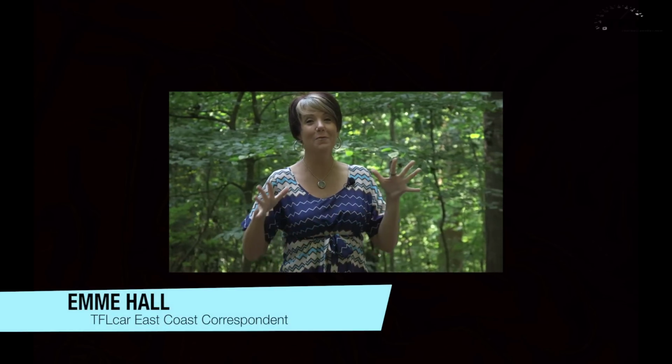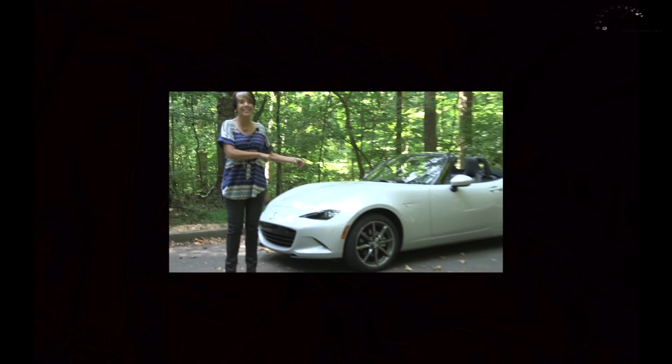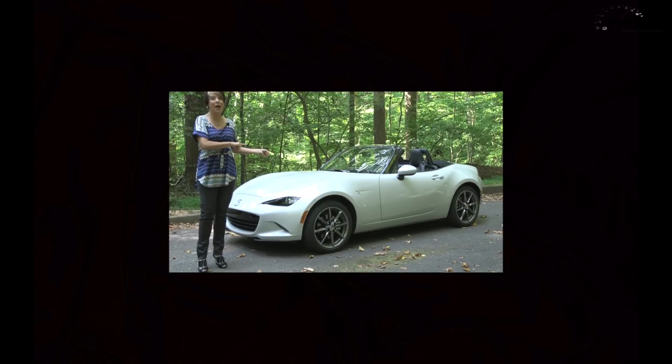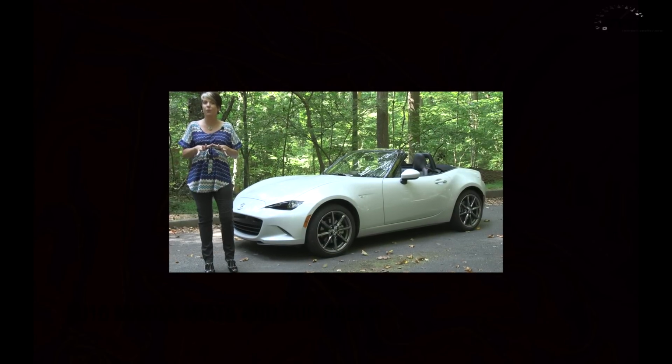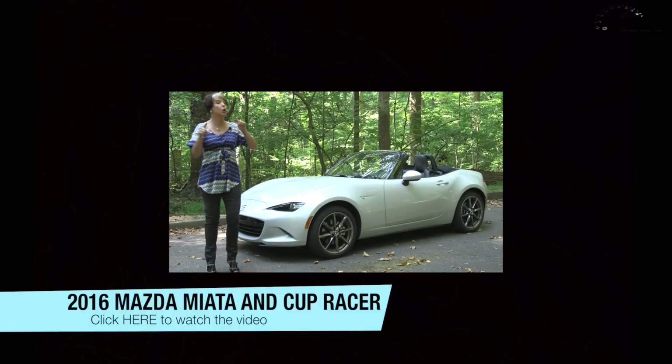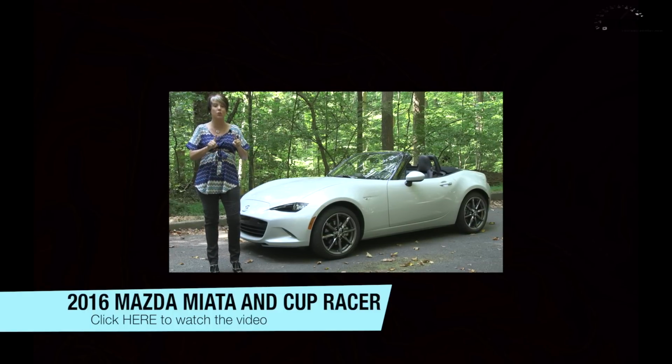TFL car, and I am so excited because look what I have today. It's the 2016 Mazda MX-5. Now this is the GT trim line, and I have been in the club trim line before, so if you haven't seen that video, go watch that one. Come back here because we are going to be comparing those two trim lines.